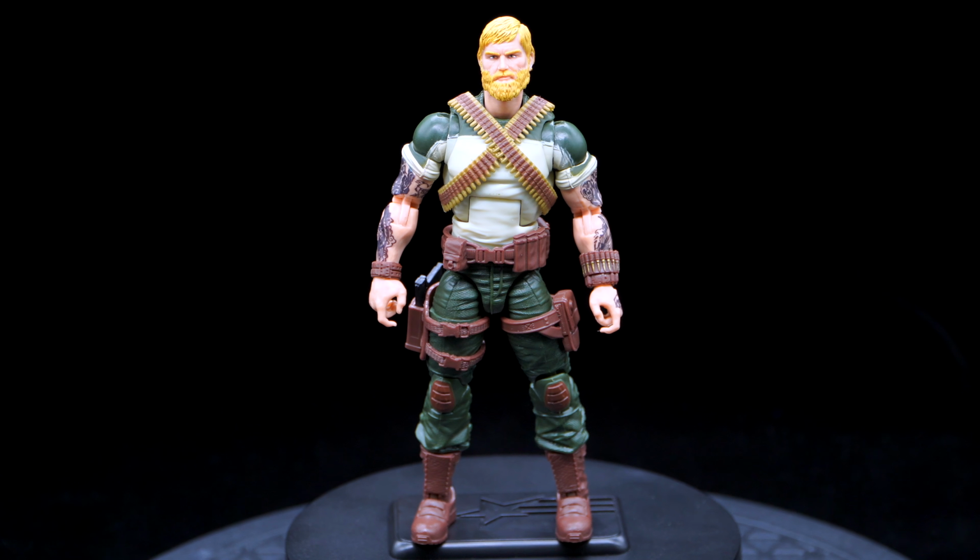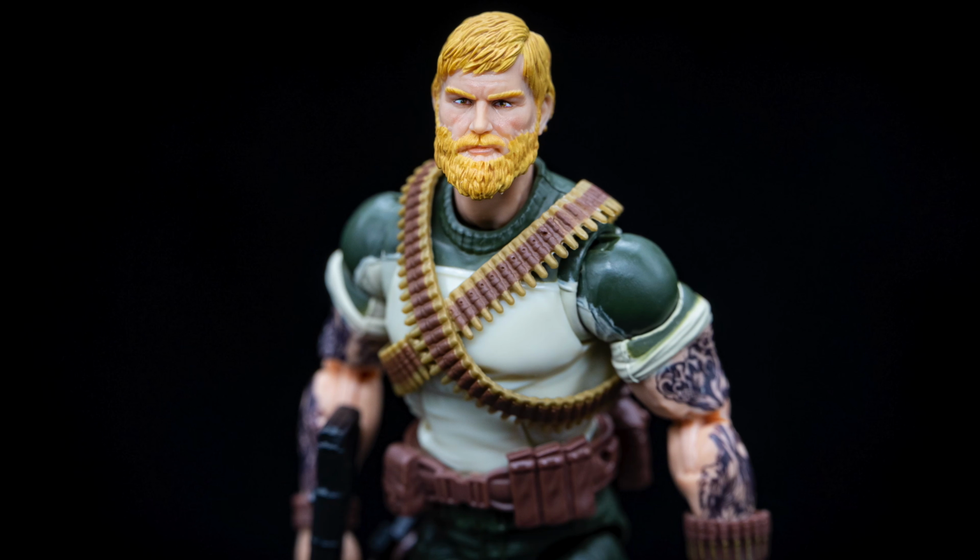For accessories, Rock and Roll has the ammo belts crisscrossed on his chest. You can take this off if you like. It's made of a pliable rubber. The good thing about this is it doesn't hinder the articulation at all. So really pleased with how this came out.